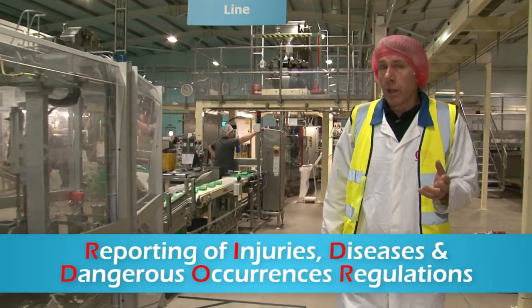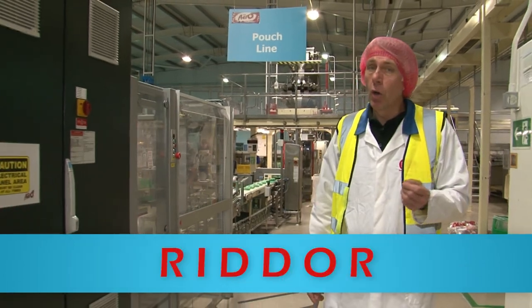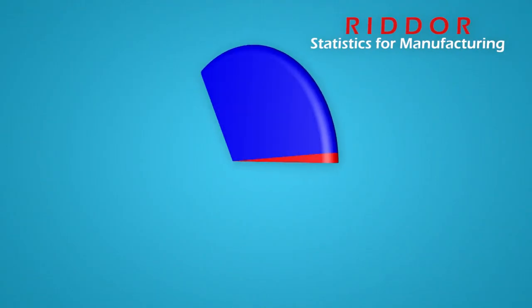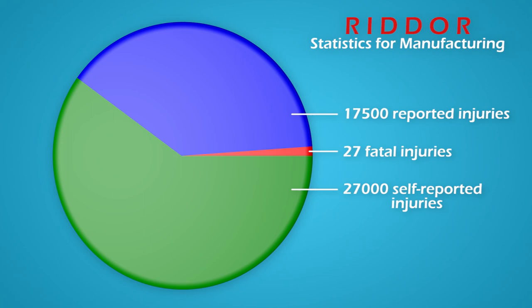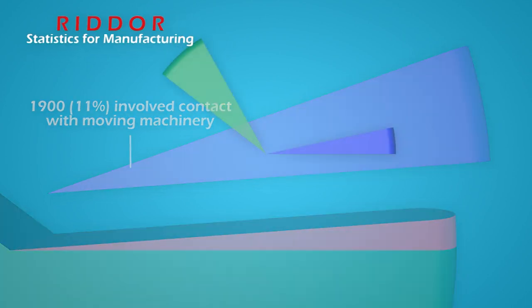Injuries reported under the Reporting of Injuries, Diseases and Dangerous Occurrences Regulations, or RIDDOR, for the period of 2010-2011 show that in the manufacturing industry generally, there were 27 fatal injuries to workers, about 17,500 reported injuries, and an estimated 27,000 self-reported injuries. Of the 11% of the reported non-fatal injuries, about 1,900 involved contact with moving machinery.